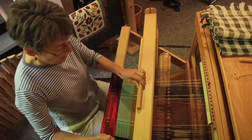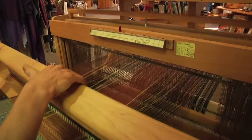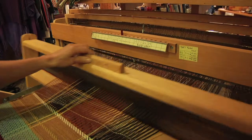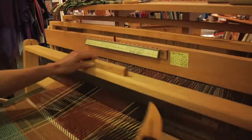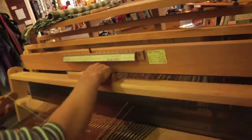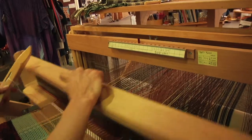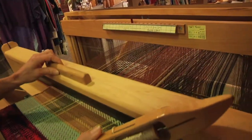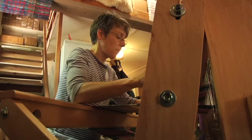I'm just starting a simple twill. And if you have a very complicated pattern, you write it down and that helps keep your place. What I'm doing is something that I can remember, just a repeat of four different treadling sequences.